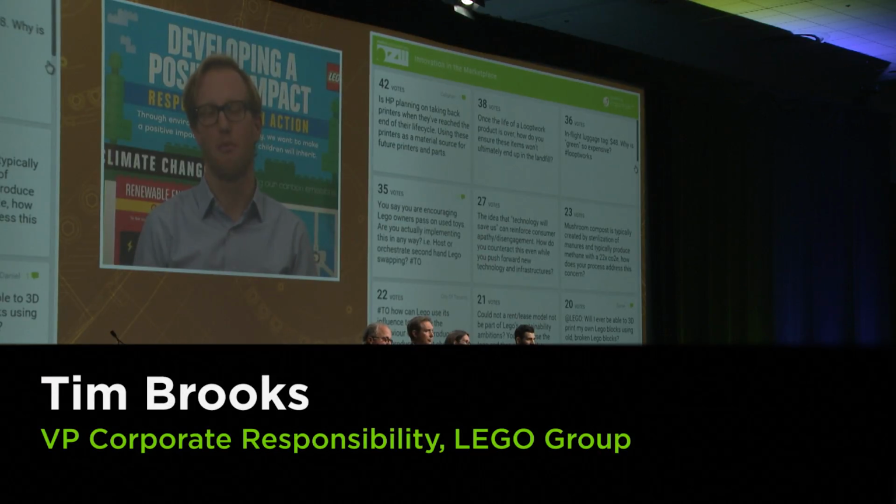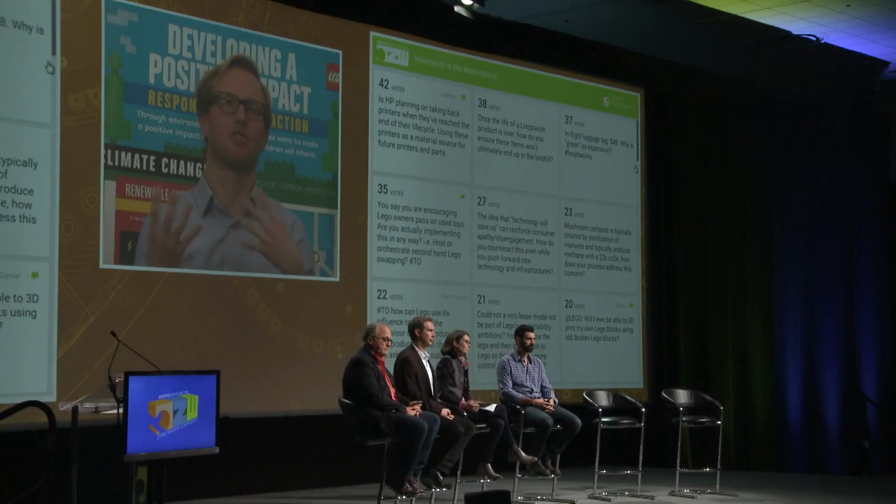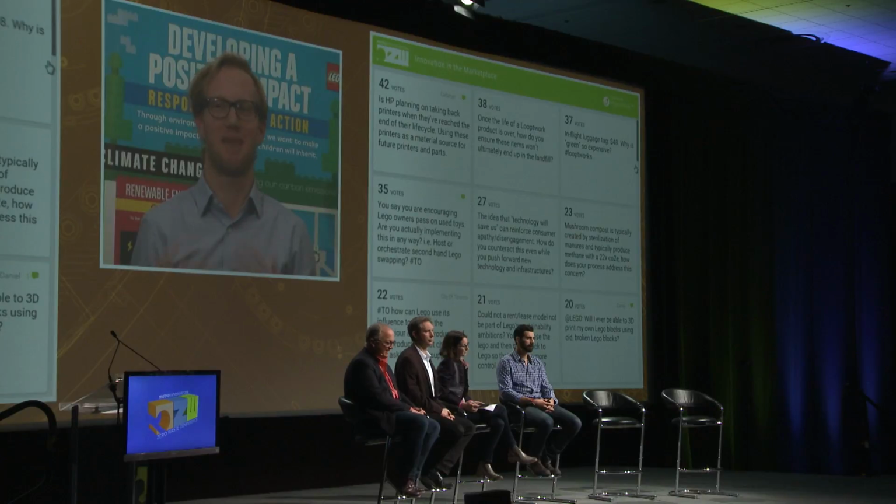I think we've done a number of trials about trying to ask people if they want to bring Lego back and setting up collection stations. But the tricky thing for us is that nobody actually brings it back. So they keep it, and they keep it for their kids and their grandkids, etc. So that is one challenge we have, I think, with an emotional attachment to the product, and that sort of goes to the next question as well.